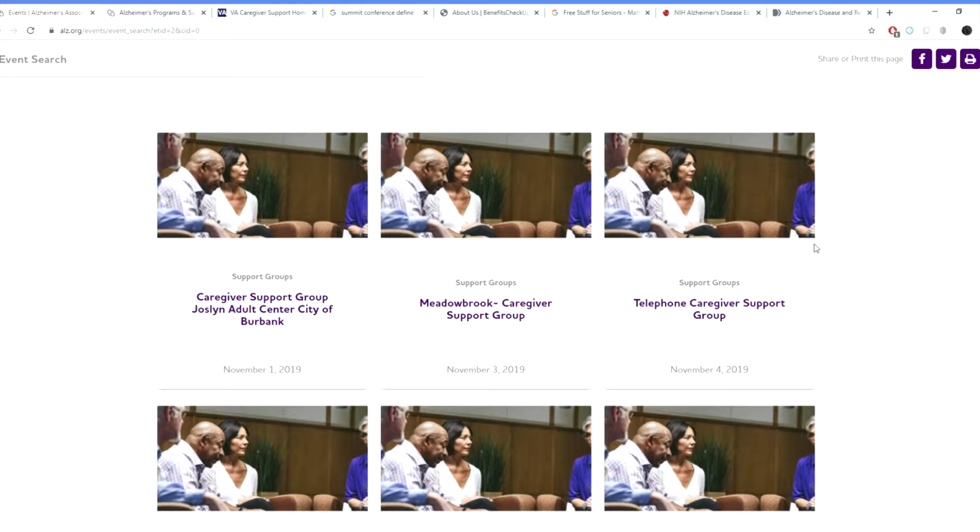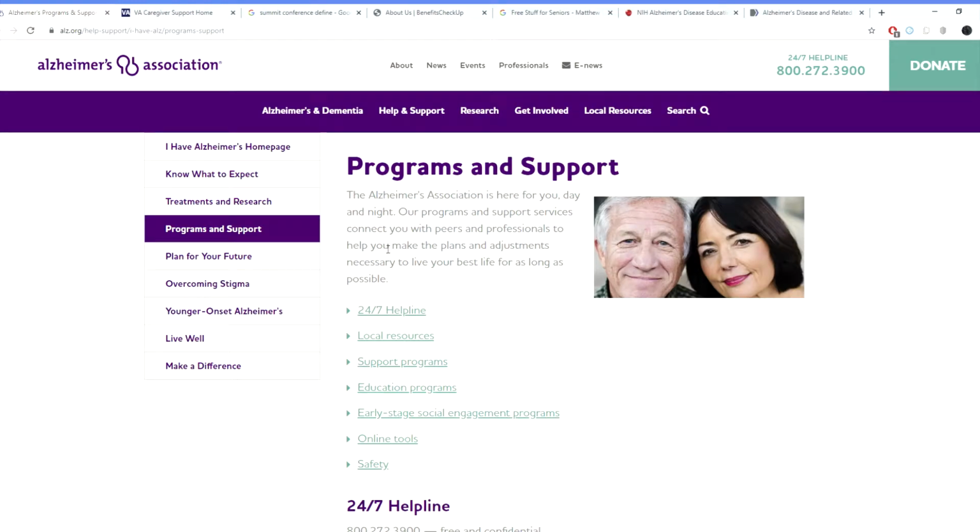The Alzheimer's Association, because of its age and because of its size, is very good for connecting you to other people. It's got a great network of people. But now the second thing is when you Google Alzheimer's Association and support, you'll also find a link to this page, which includes programs and support. So once again, here you can see the Alzheimer's 24/7 helpline, local resources, support programs, education programs, early stage social engagement programs. In other words, for a person who is struggling with early stage dementia, this particular link is going to connect you with other people and help you essentially to interact.